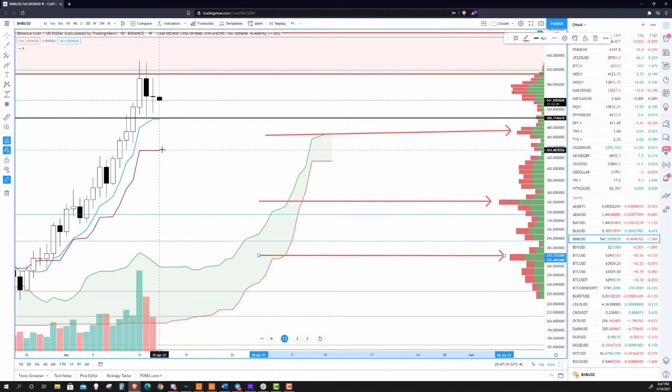On the daily chart right here, the Kijun-sen is flattening out. The closest support structure, volume profile wise, at this price level is at the 470 value area, and the Kijun-sen sitting at 430. So that mid 400 value range is a good zone to look at for some initial support.